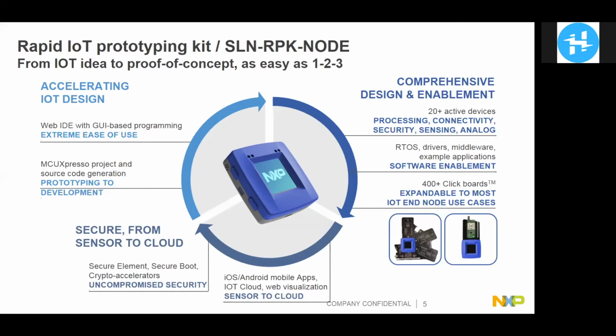So think of a developer's interaction with Rapid IoT in three phases. First, you play with it with the out-of-box experience. Right out of the box, you can see that it comes with multiple different sensor options. You can read sensor data immediately. You can access different tools such as BLE or NFC. And then finally, you move it on over to Studio and you develop.